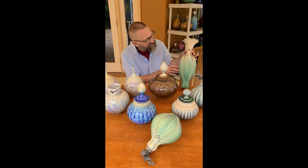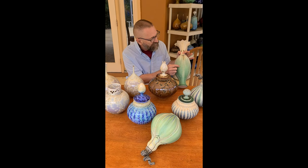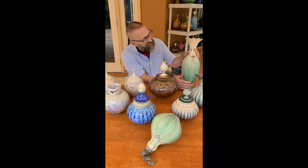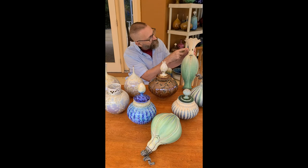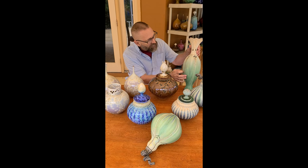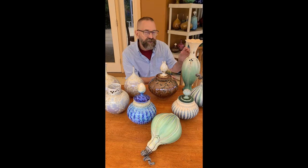This is a matte crystalline piece. While this doesn't have a great example of the crystals, it does show you how the matte crystalline glaze will enhance the form a little bit more than the gloss. The gloss is so reflective, it takes away from that. But here, I've got the carved top, which is like a flower, and it's pierced and beaded and altered. So this is a good example of all the different techniques that I use to create my work.